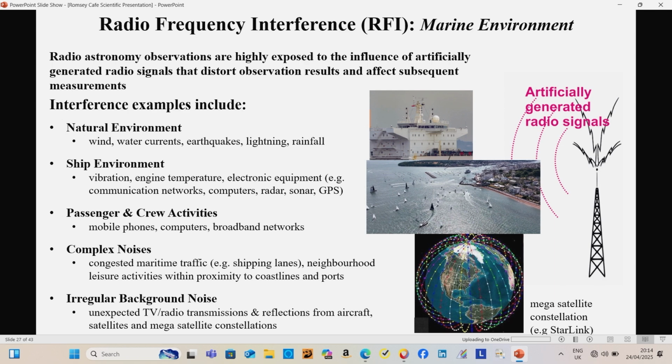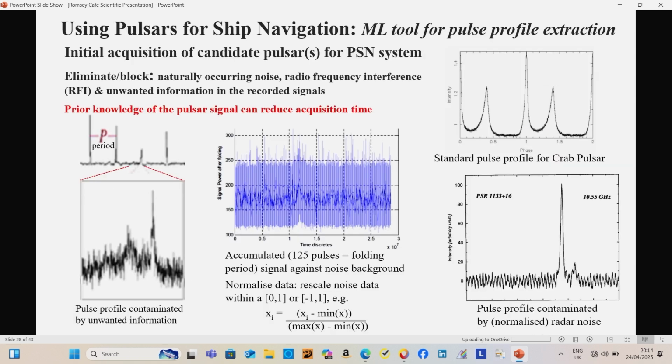complex noises. Well, if you are in the English Channel, you've got a lot of ships around you, or if you're coming close to port, you've got all the activities around the port. An irregular background, again, is the aircraft communicating with ground stations. You've got the mega satellite constellations, Starlink is one of them. The Chinese are going to have a couple of about 10, 20,000 satellites. So there's going to be a lot of noise, which you have to eliminate in your analysis.